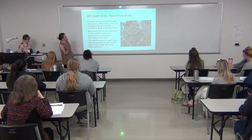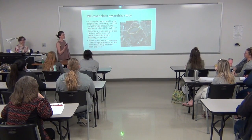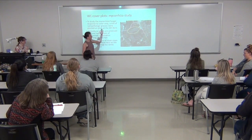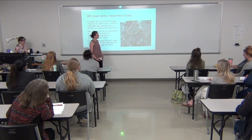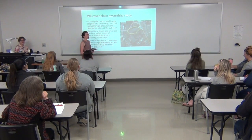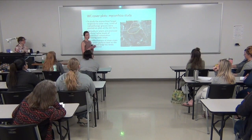Okay, so to study the mycorrhizal fungi response to cover crop, we planted a variety of native and foreign grasses at the Weatherford College farm. Here we have a 300-acre, this is our Weatherford College farm, and of that we took a 32-acre plot. This plot is plowed every year, so the soil is already aerated, which allows the oxygen to reach the soil, and it allows the roots of the plant to work their way through the soil easier. It's less compact.